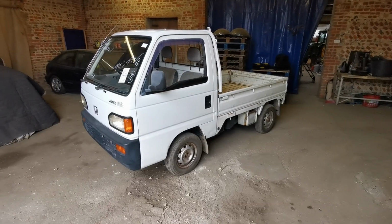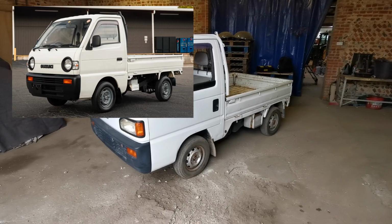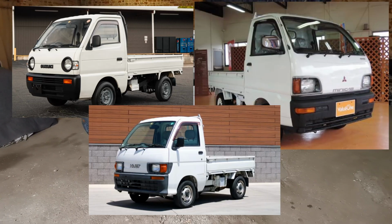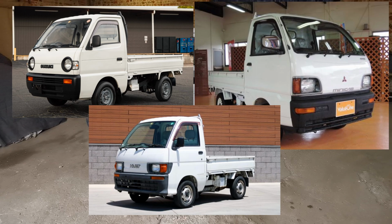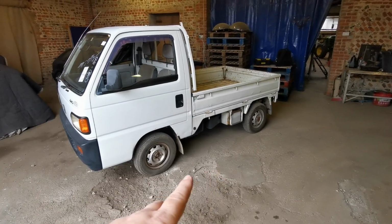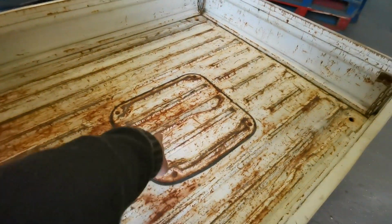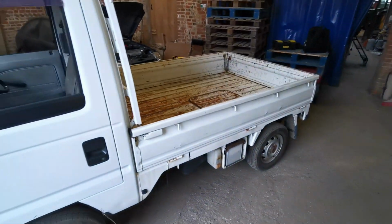So this one in particular is a Honda. It's a Honda Acty. They also do a Suzuki one, a Mitsubishi one, a Daihatsu one, and some of them have got the engines under the passenger seat in the cab. Some of them, like this one, have got the engine in the middle under the bed in the back underneath this little panel here. So it is actually mid-engined.